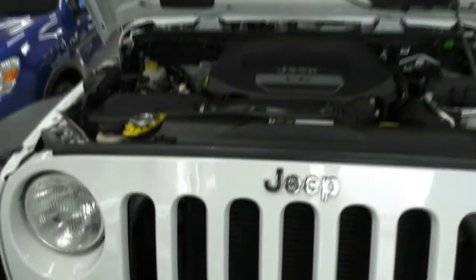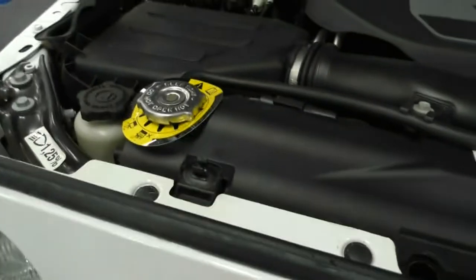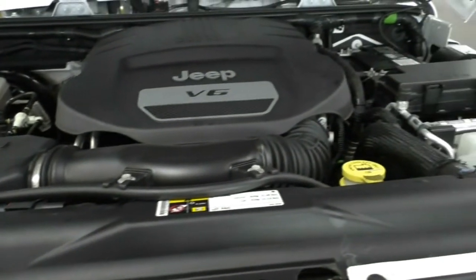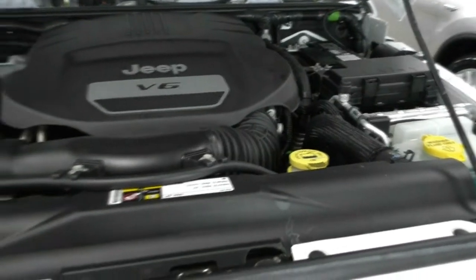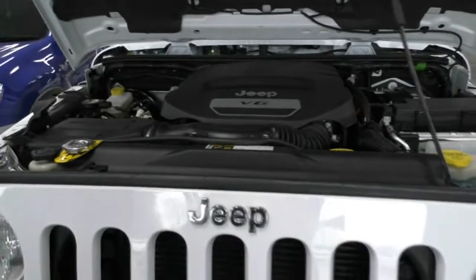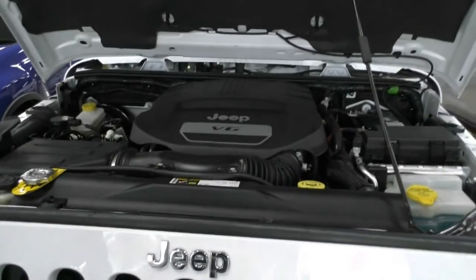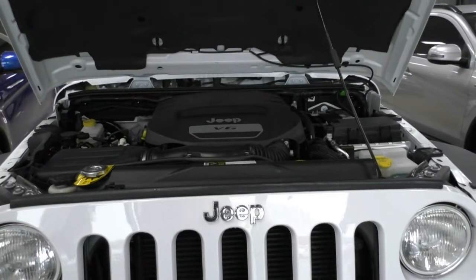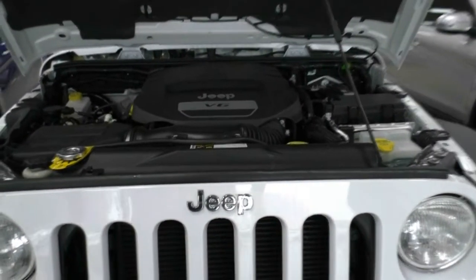radiator cap. Now, it is a V6 3.6 litre petrol engine, and it does have a 5-speed automatic gearbox. The power output from this engine is a very impressive 209 kilowatts with a torque rating of 347 newton meters. So plenty of power there in this smaller Jeep.